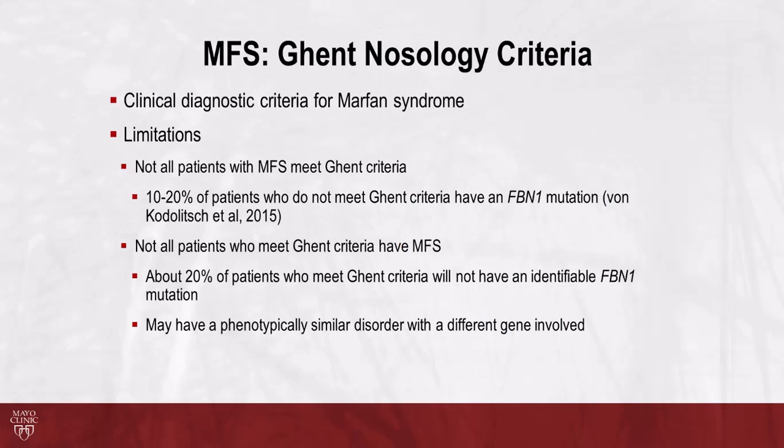So as I mentioned, the clinical diagnostic criteria for Marfan syndrome is the Ghent nosology criteria. And just like any other clinical diagnostic criteria, they are limited, even though they are very good criteria. They've been revised over the years. They take into account all these different factors. But they are limited in that most, but not all patients with Marfan syndrome meet Ghent criteria.